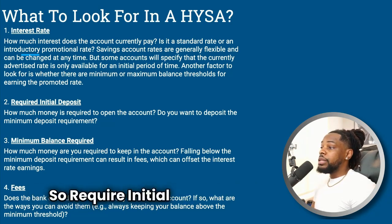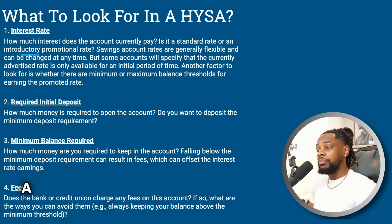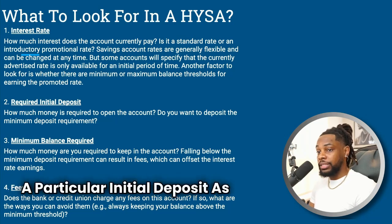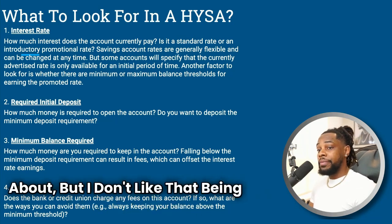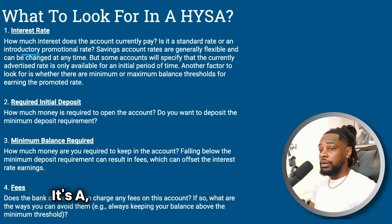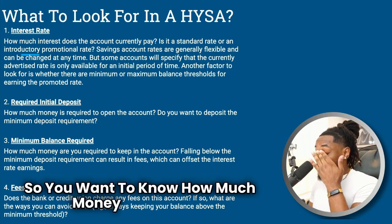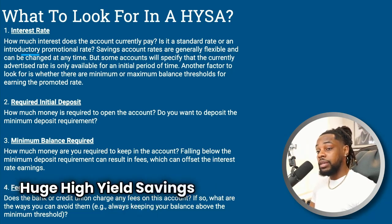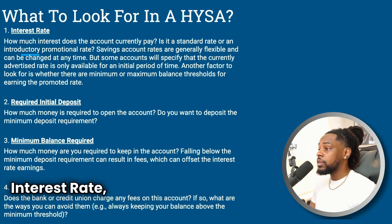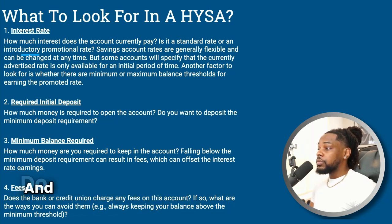Required initial deposit. I don't like high yield savings that require a particular initial deposit as the standard. Some give you a promotional offer, which we will talk about, but I don't like that being the standard, where it's mandatory. So you want to know how much money is required if that's the case. For example, if it's a very big high yield savings with a very big interest rate, then maybe it's worth it if you have the money, if it makes sense for you. And do you want to deposit the minimum if it meets the requirement?